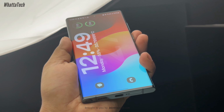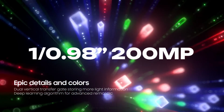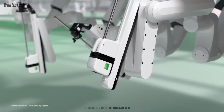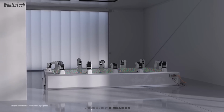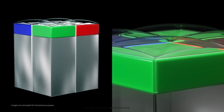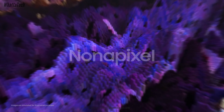But this one though will come with something different. It will come with Samsung's in-house 1-inch 200 megapixel ISOCELL camera, it will be a 1/0.98-inch sensor. Small little tiny phone cameras, this is massive. And this will also come with 200 megapixel resolution and 0.8 micrometer size pixels. I mean, if you just take into account the 50 megapixel mode or 12.5 megapixel modes, then the super pixel size is going to be much higher. Plus, it will come with 4x in-sensor zoom technology.